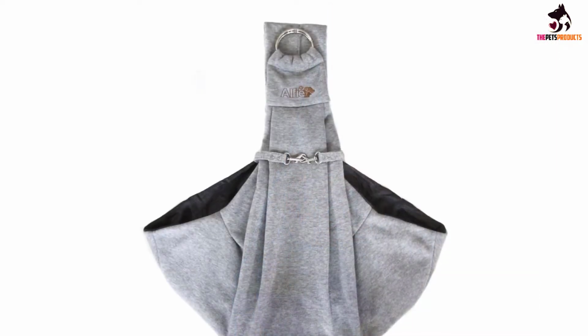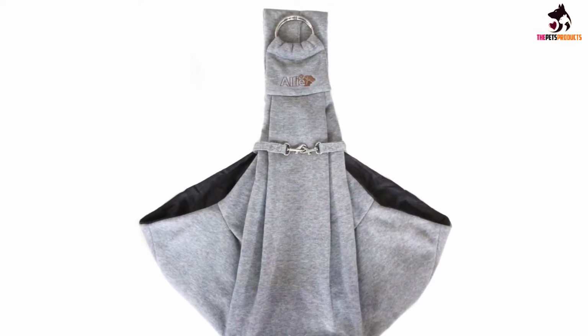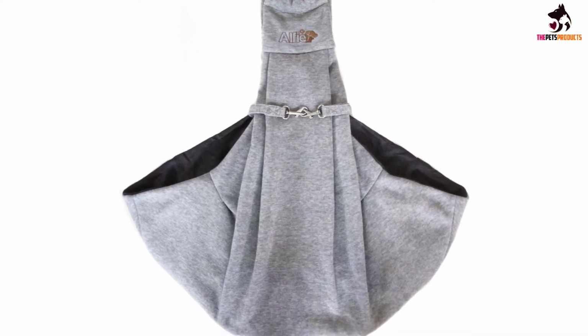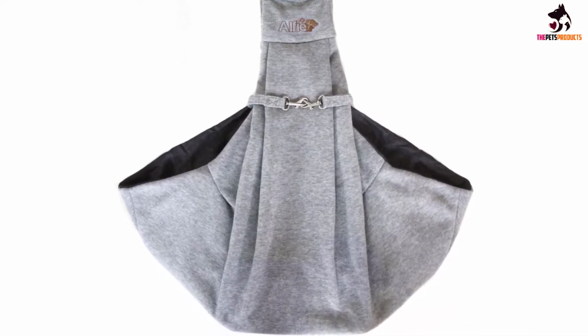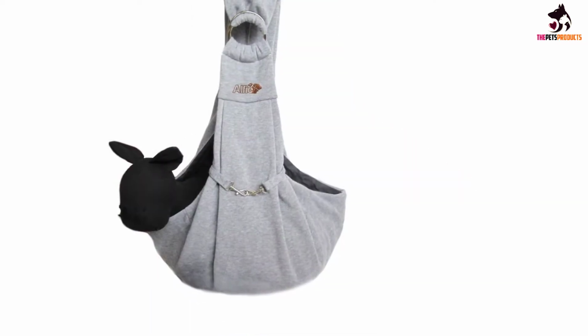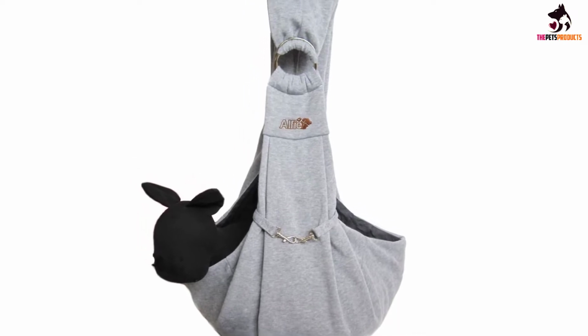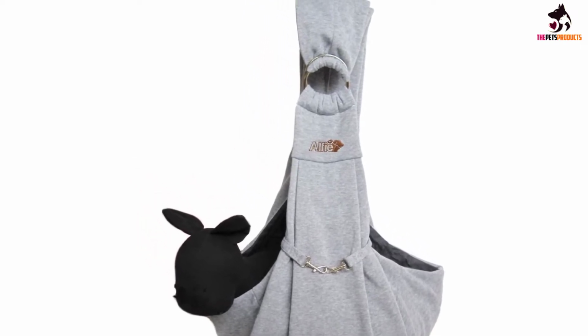the fit. As a true sling design, the opening to the pouch is quite wide, but when worn, it feels secure and there's a safety collar hook to keep your dog in place. And the fabric is soft cotton, comes in a choice of 6 fashion colors and is machine washable too, so you and your pooch always look your best.